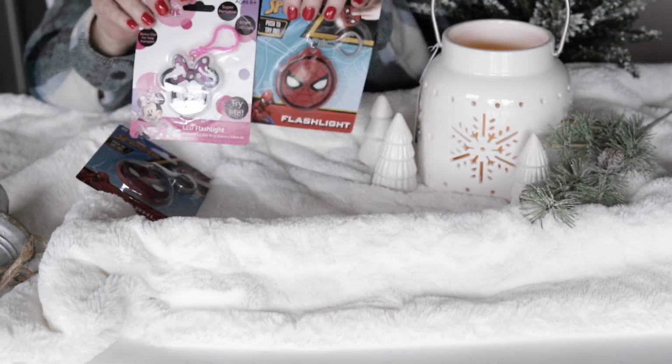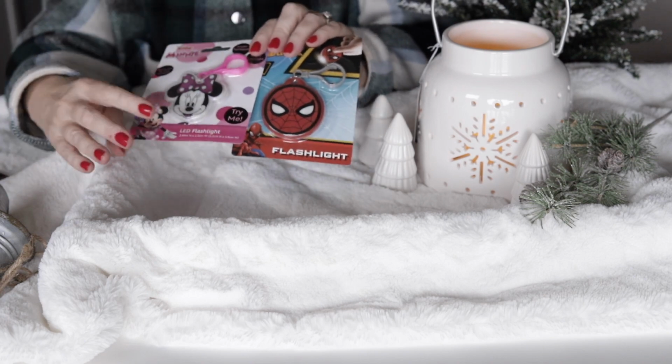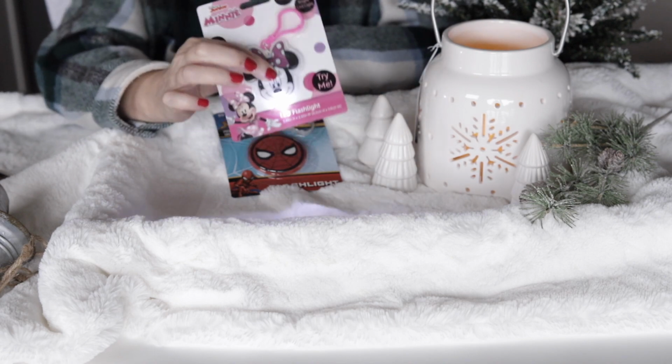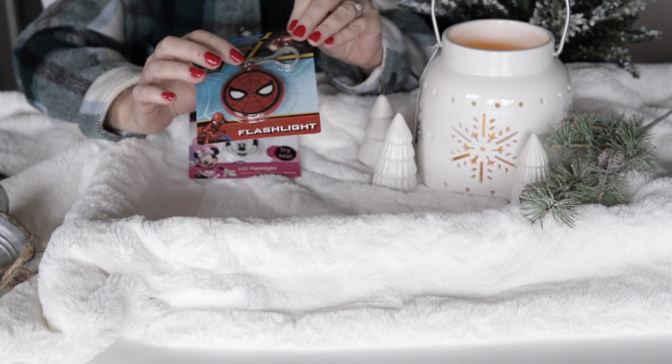I also picked these up at the dollar spot just for little stocking stuffers for my grandbabies. They have the little hooks on them so they can hook them on their clothes or somewhere, and kids always love things with little lights, so I thought these would just be cute stocking stuffers for a dollar.